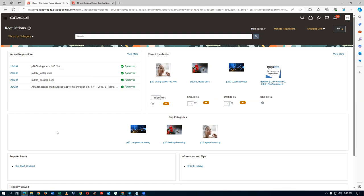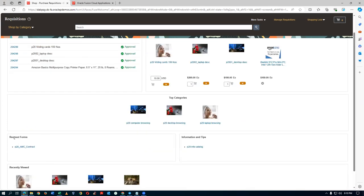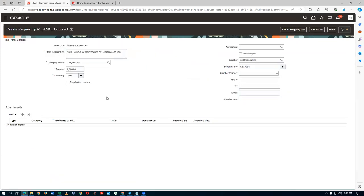And then for this, the request form is nothing but your smart forms. Now you go to the shop on the smart forms. So he's now clicking on it and then going there. Everything is okay. If you want to add any attachment, you'll not say in the attachment what you have to maintain now on the desktop.